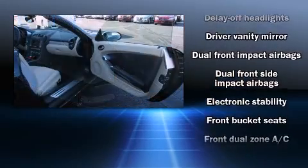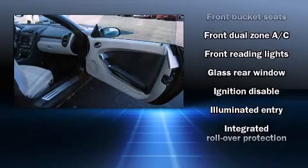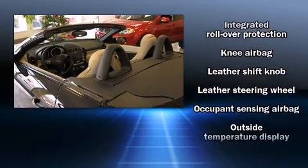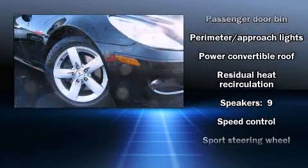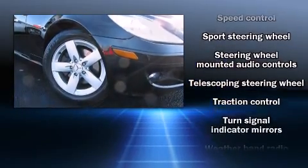Mercedes-Benz ensures the safety and security of its passengers with equipment such as knee airbags, brake assist, an emergency communication system, and four-wheel disc brakes with ABS. Electronic stability control ensures solid grip atop the road surface, no matter how challenging the driving conditions.